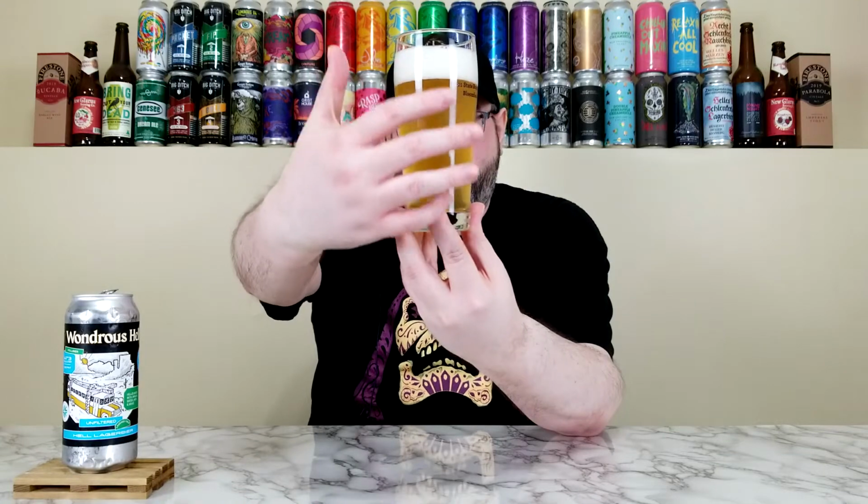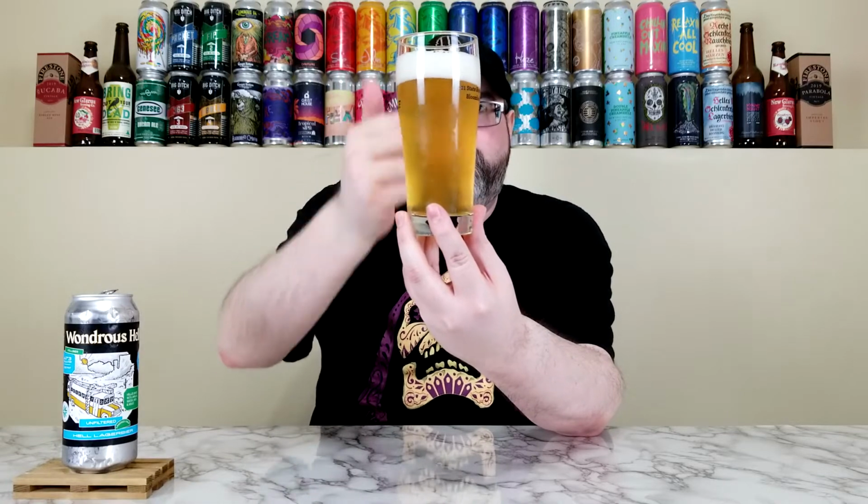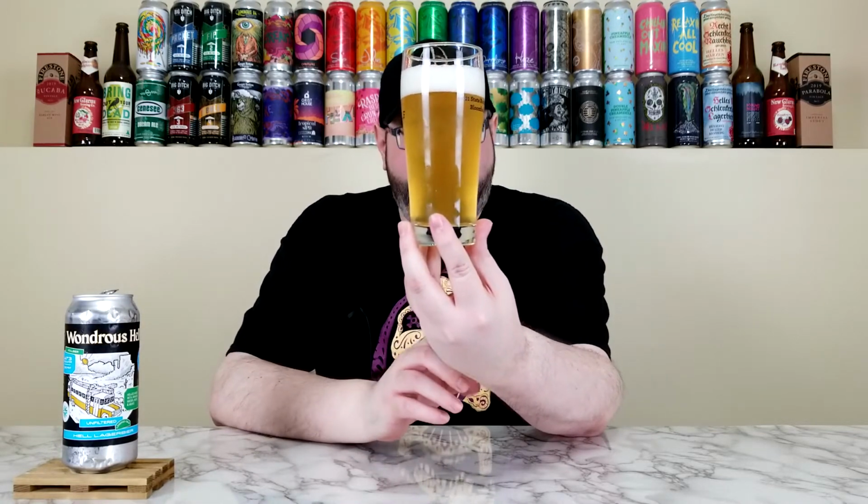It's unfiltered, so there's probably a little bit of sediment floating around in there, but it does have some clearness to it. Decent carbonation, about two fingers of this bright white, fluffy looking head. Yeah, that looks like a Helles lager. Let's get a nose. That's what I'm talking about.